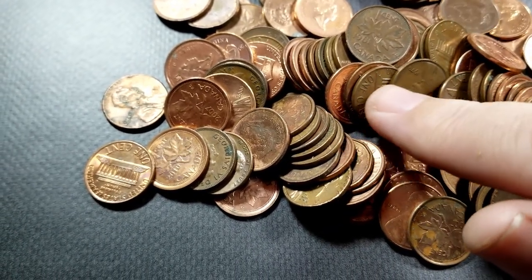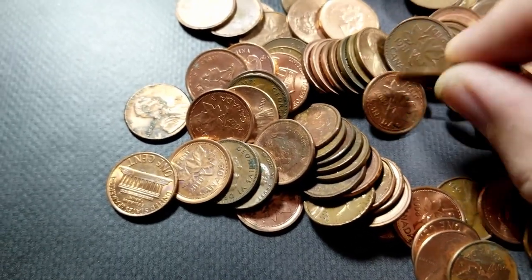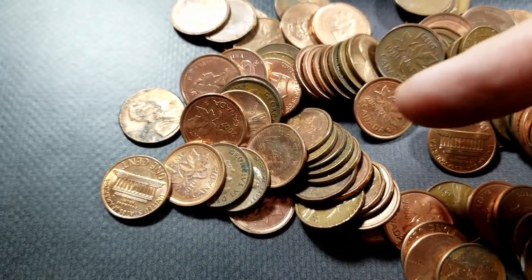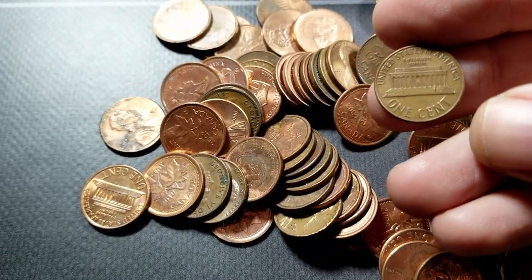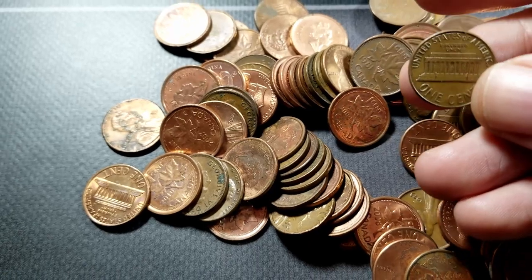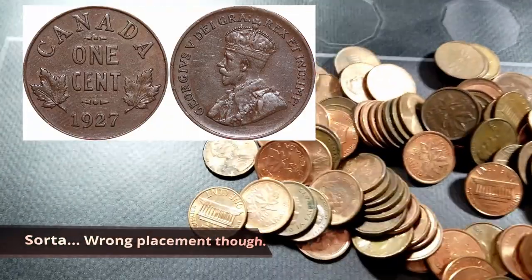Let's just see. Oh, no. Okay. All right. I'm wrong. That is a U.S. penny. Oh, there's a King George, though, just over here. King George VI right there. The larger 1 cent writing is similar to, I think, what's on the King George V pennies for us. So, anyway, throw that over here.